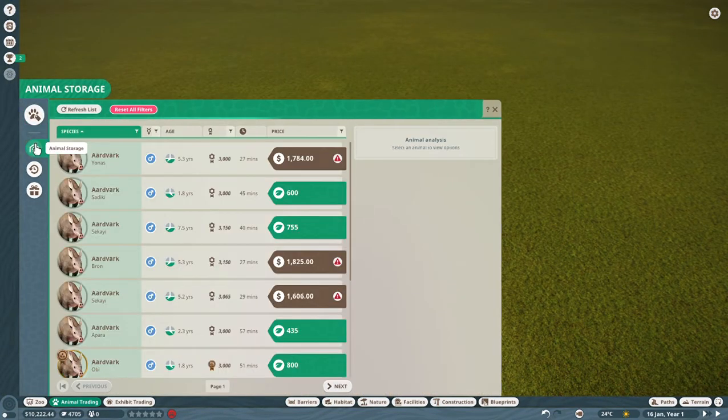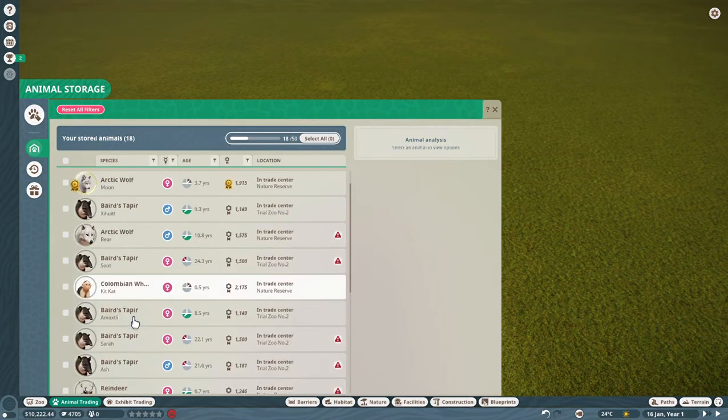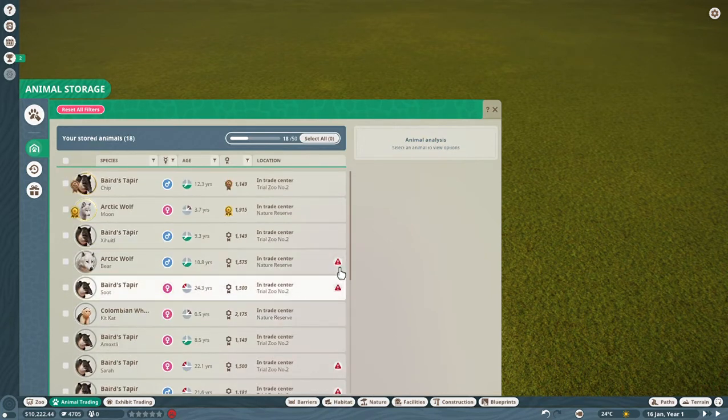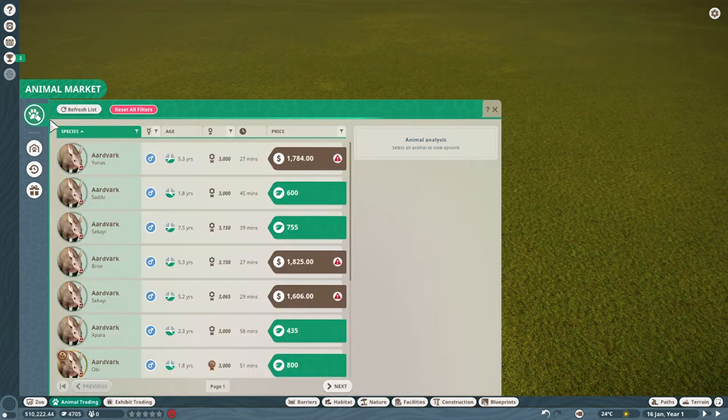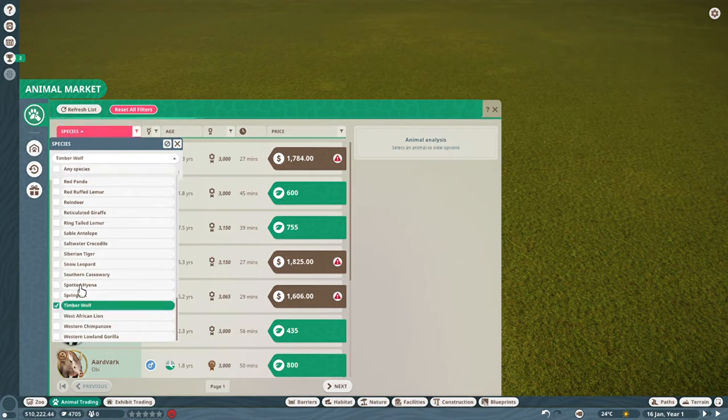So, animal trading. Also, guys, sorry about all of the things in the trade center. They're from my other zoo. Hopefully eventually they'll be able to be gone. What is it filtered right now? Okay. But for right now, they're still there. Oh yeah, and also, I have every animal. What is happening?